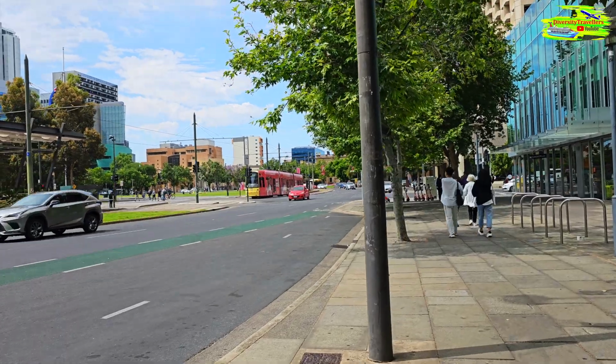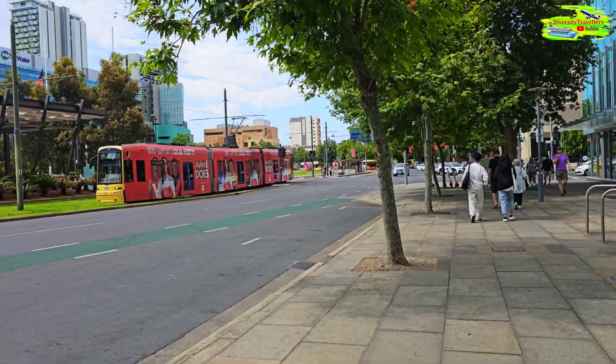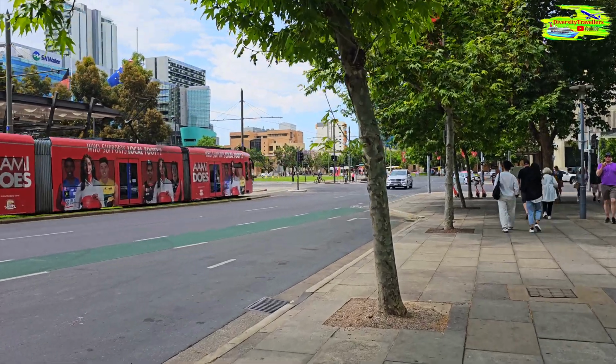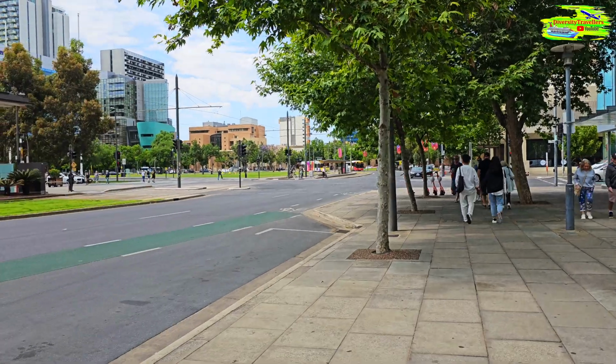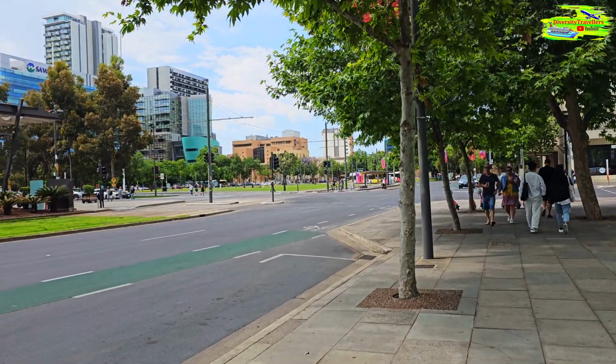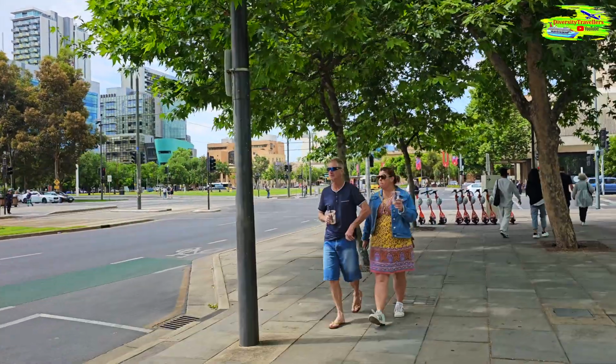Adelaide is a very planned, very organized city. It has one road called North Terrace and another road called South Terrace. In between these two huge roads, they have a grid system. All the roads are very structured, very planned, beautiful. Adelaide Central Market will be our main attraction for this morning, and hopefully it will be a fascinating market video.